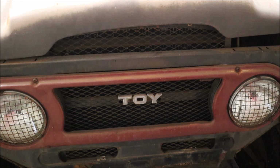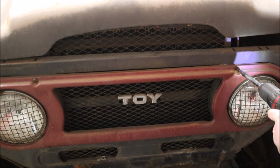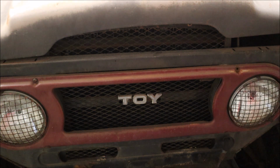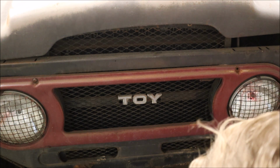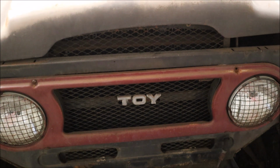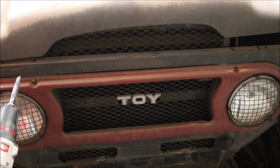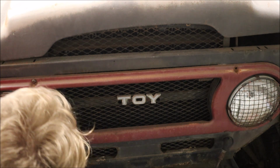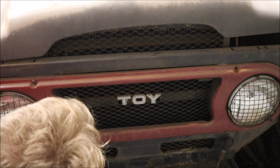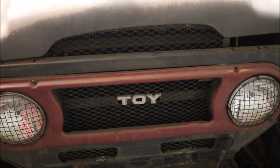All right, so the first thing I need to do is flip this bezel around because it is upside down. It also needs to be painted, so it just makes more sense. These are all rusted on. I highly doubt I'm gonna be able to get them all off. That one needs to be ground down. This one, that's just going around in circles, as you can see. It's rusted out. And this one, same deal. Oh, man. All right, plan B.